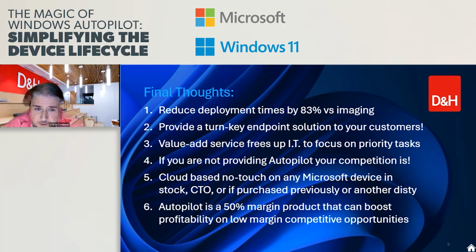Offering Autopilot does provide your customers a turnkey endpoint solution so that when they are getting those new hires or you've got somebody on-prem, they can log in with their credentials that are assigned to them and it's turnkey out of the box. All they really got to do is back up their old devices, transfer any files they have to the new device, and then pull the old device out of the tenant.